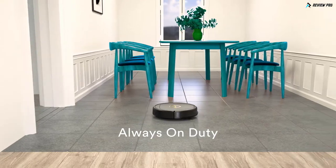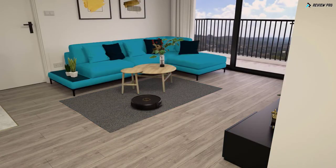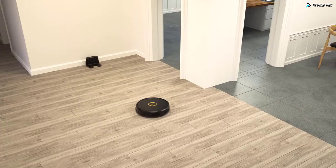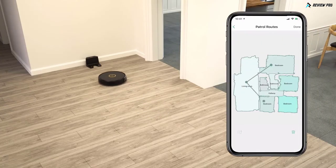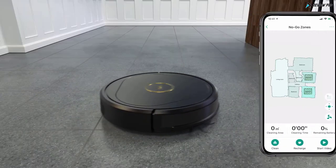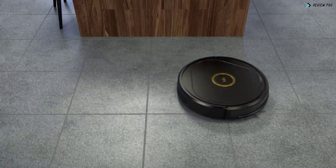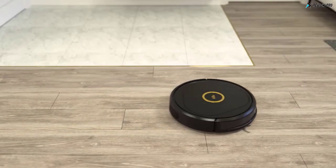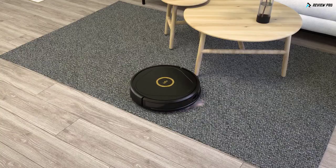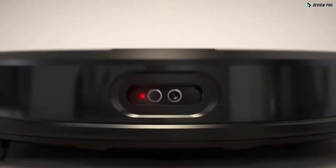Protecting and serving my family 24/7 means staying on top of things, so I'm constantly learning my surroundings, making it easy for family members to define patrol routes among the auto-recognized rooms and set no-go zones with a Trifo home app. I wouldn't be much of a superhero if I wasn't strong. With 3,000 Pa of suction and unmatched battery life, I stay sharp and ready for any mess. With great power comes great incomparability.